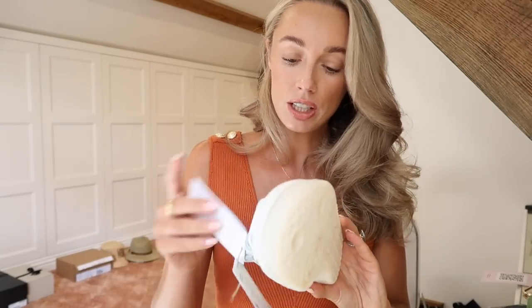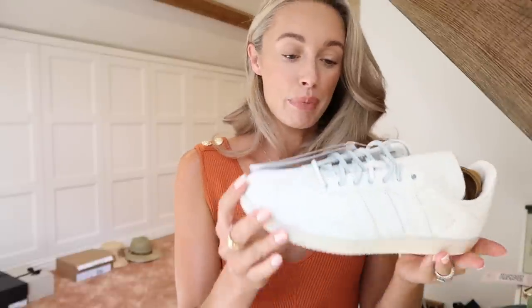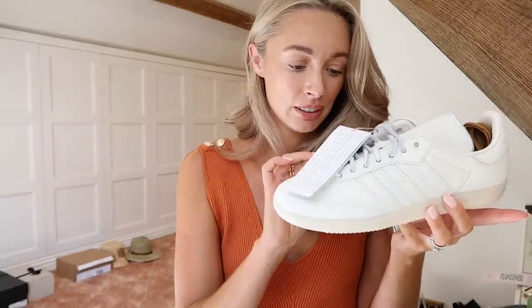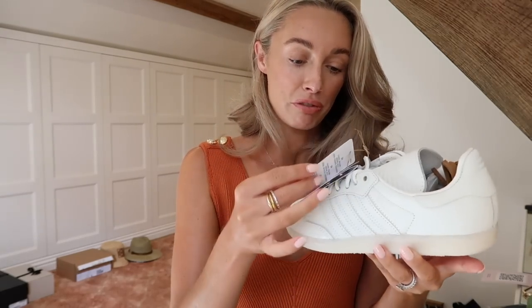Okay, these are a little bit more plimsoll-y. Would you call them a plimsoll? What is the difference between a plimsoll, a sneaker, and a trainer? Some people are very knowledgeable when it comes to trainers, as you may have guessed. I am not. But okay, are they Adidas originals? Because this says original. I think it is real leather. Yeah, with a leather lining. They are the Samba, UK size 4.